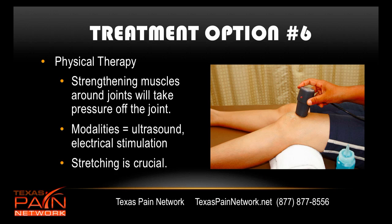Treatment option number 6 is physical therapy. It's well known that strengthening muscles around the joints can take pressure off of the arthritic joint for pain relief. Modalities may include ultrasound and electrical stimulation, and stretching is crucial for pain relief as well.